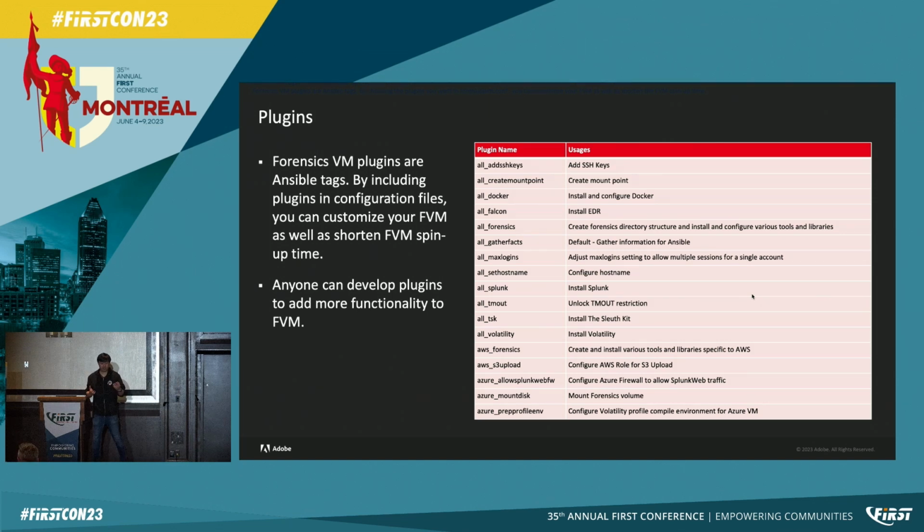And it also allows the company to create some private plugins. For example, one of our plugins automates our forensics triage for our Adobe applications. We do have a couple of Adobe web applications, AEM or Magento, Adobe Commerce. So we have some triage scripts to automatically do a log triage against those applications.